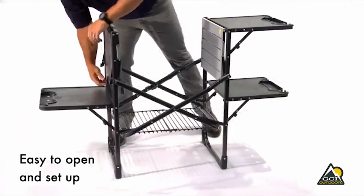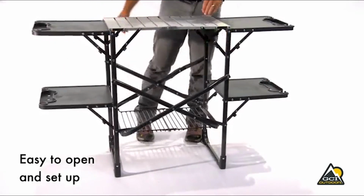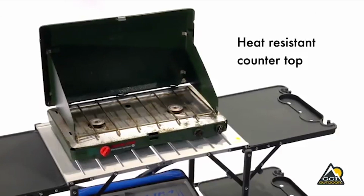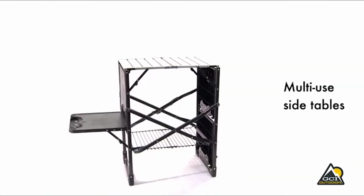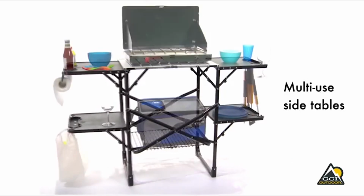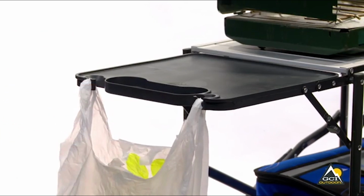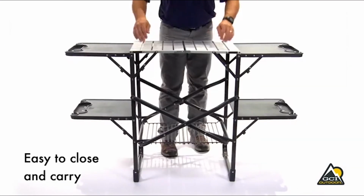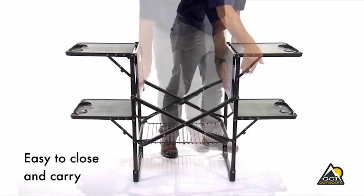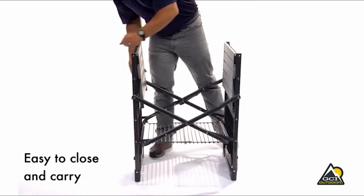The GCI Outdoor Portable Folding Cook Station folds thin to make it super easy to transport, and the one-piece powder-coated steel frame sets up quickly, so you'll have the aluminum countertop, storage rack, and 4 plastic fold-out side tables ready in a flash. Setting it up or breaking it down is lightning fast, since it's all already connected, and you'll appreciate extra features, including beverage holders and hooks for bags or utensils.